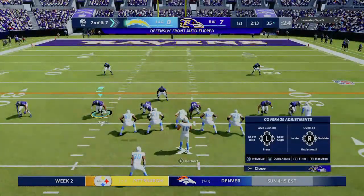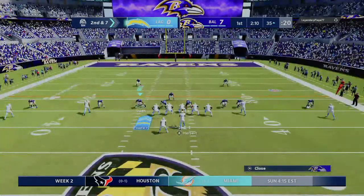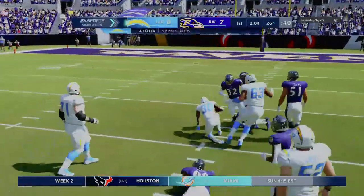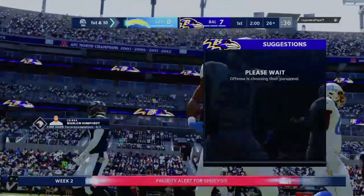The last run got 3. Now here's 2nd and 7. Out of the gun, Eckler running it. And he's going to get this inside the 30. It's a first down on a gain of 10.